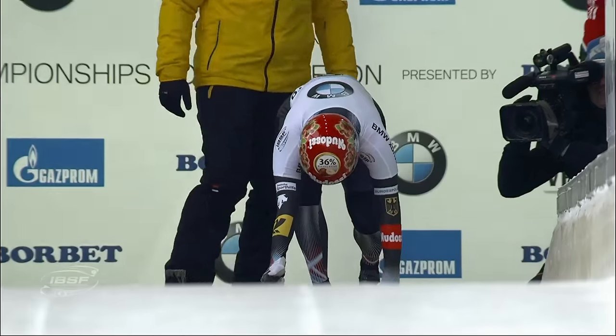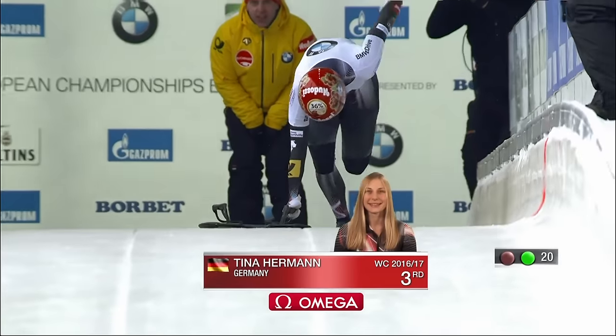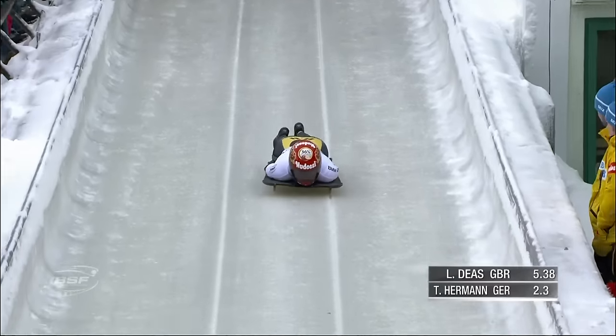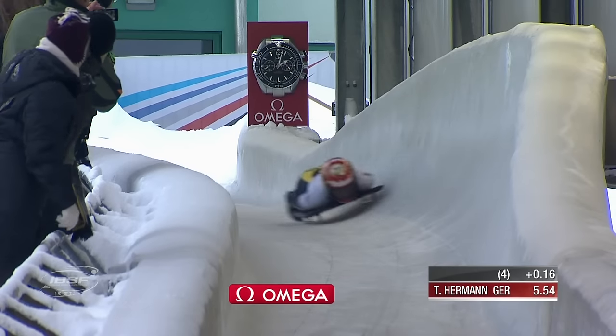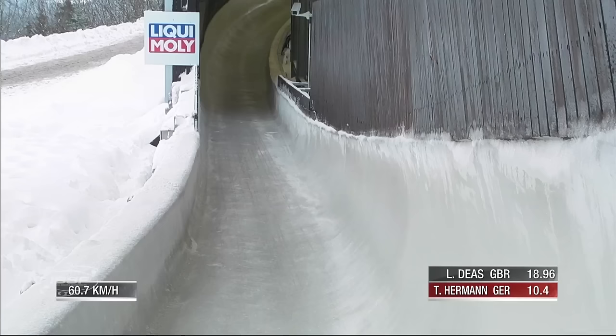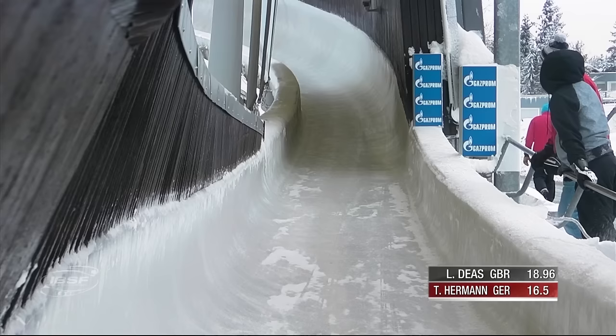Next up, the last German woman to win on this track. Tina Hermann won the race here last year. Previous German winner was before the Whistler Games. Tina's a fantastic slider. Gets a 5:54 start and navigates curve zero quite well, staying a good bit away from the slider's right wall. Entering the Omega curve can be a tricky curve.